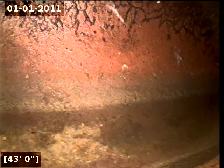I'm going to turn the water off and let it drain, then begin pulling back with the inspection. So I did let the water drain off. I'm going to begin pulling back with the inspection.